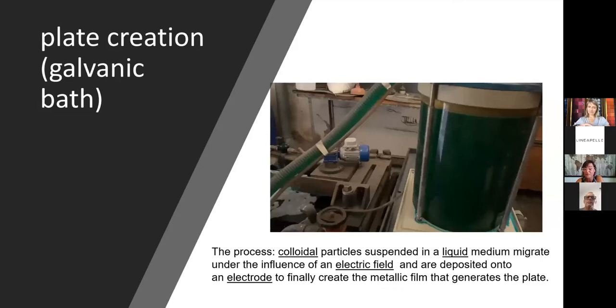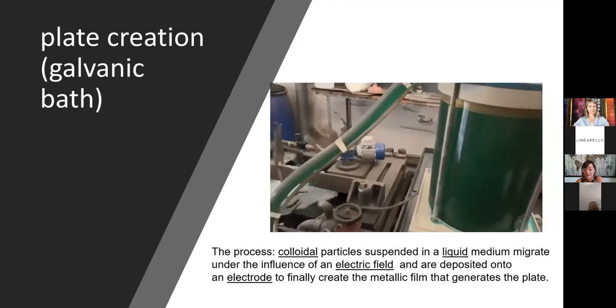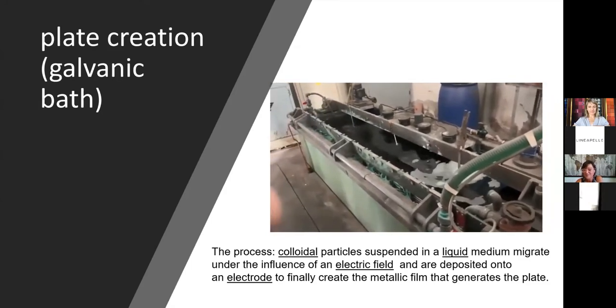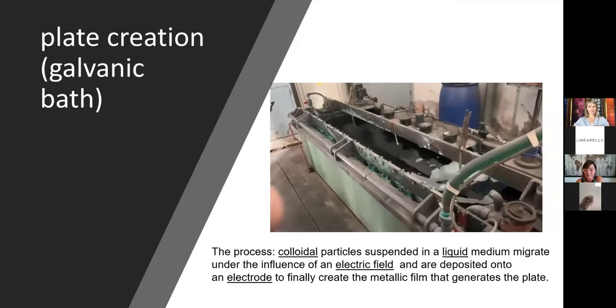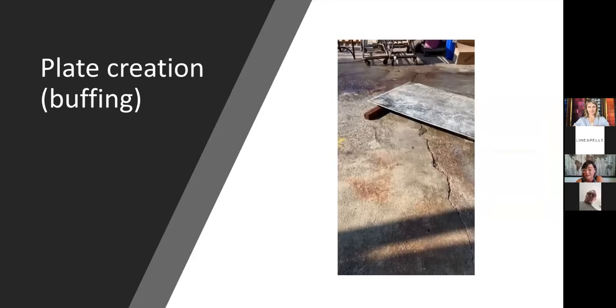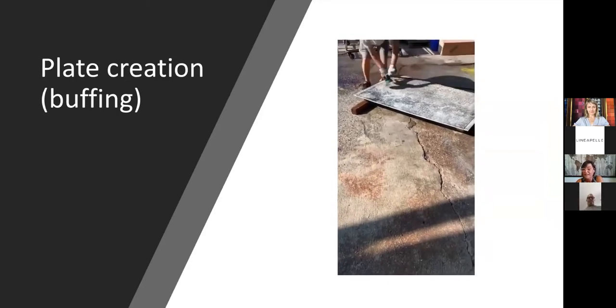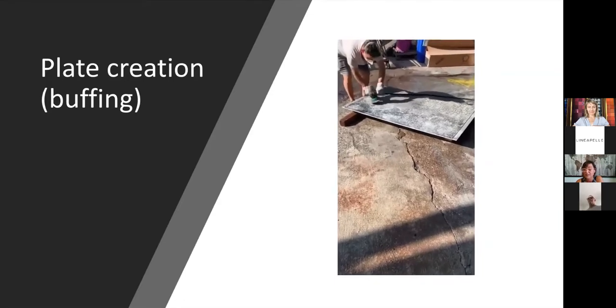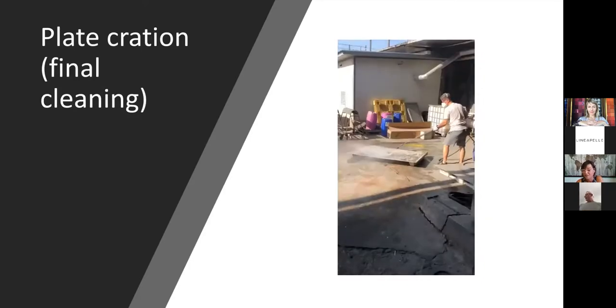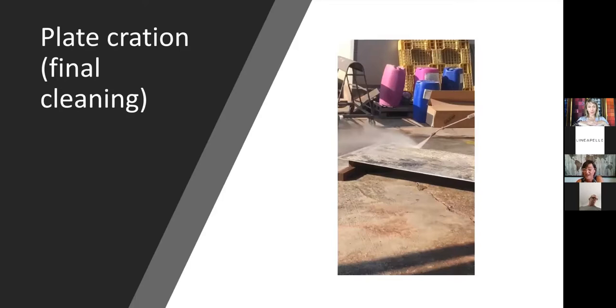The molds are put in the galvanic bath, which allows the metallic particles to migrate on the surface. And so the final plate is created. This is a brief video of the galvanic bath. It's something really very interesting to see live. Here you see one more step in the plate construction. It's the buffing of the mold. They clean the mold as soon as it comes out of the galvanic bath. And you see how carefully it's prepared. Then it's washed. And then at the end, you see the final product.